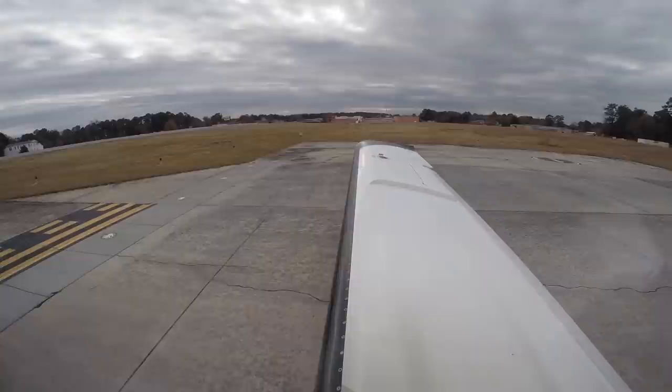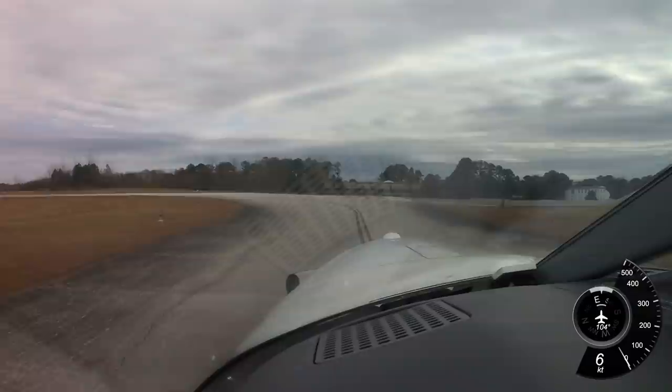Peachtree Tower, Dutchess November 6711 Golf, 10 miles to the east. We have information Sierra, requesting full stop. Dutchess 6711 Golf, Peachtree Tower, I don't.